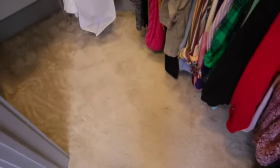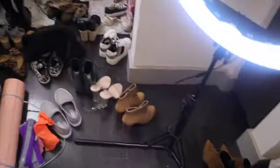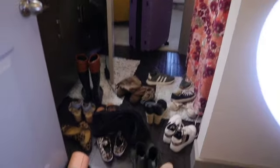All right, y'all. The floor is now completely cleaned out. I even had crap all under there too. I need to vacuum this out. This is currently what we're working with. I told you I have a shoe problem. I still have a ton of shoes there and there that I have to go through, and clothes that I need to go through.